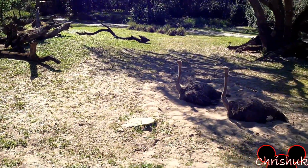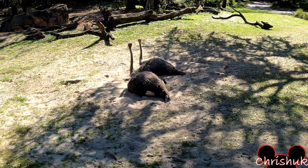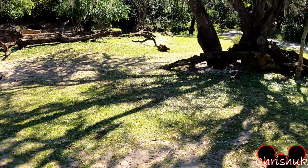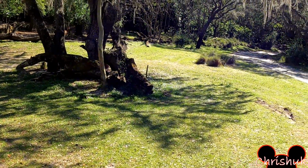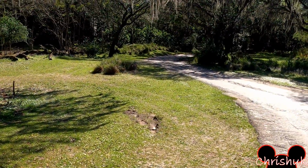It means foolish ones. So it looks like there are a couple of ostriches lying down on the left-hand side. It doesn't look like they're lying in sand. Sand and dirt is really good for ostrich feathers to help clean them off. On the right-hand side, there's some more white rhinos, and then right in front of those white rhinos, kind of in the shade, are some ostrich eggs. They won't mess with them.